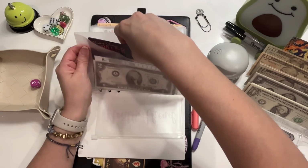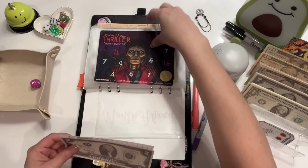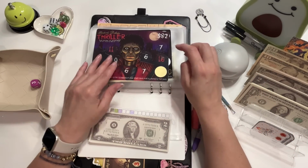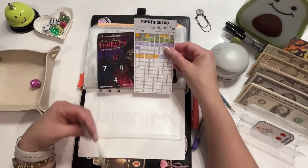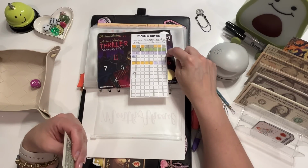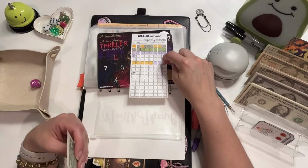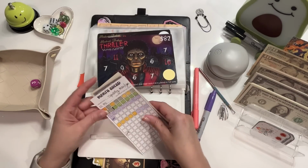This is coming from my friend Taylor over at Budgets with Taylor. And I love this one. We have this thriller here we've been working on. In this category that we're saving for is my Spotify. We already completed Spotify for 1 year, so I went ahead and did my renewal. And so now we're working on next year's Spotify account. So each square is worth $5.